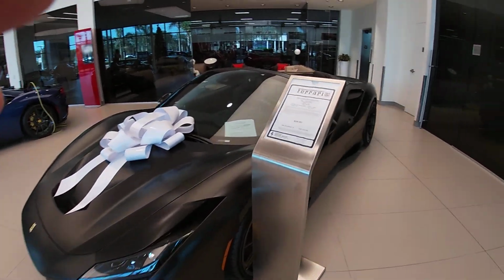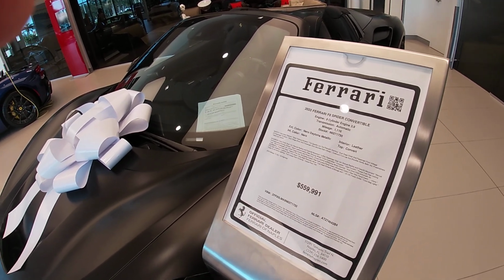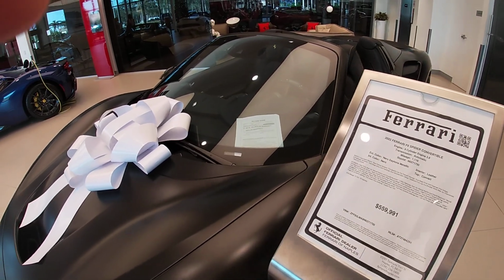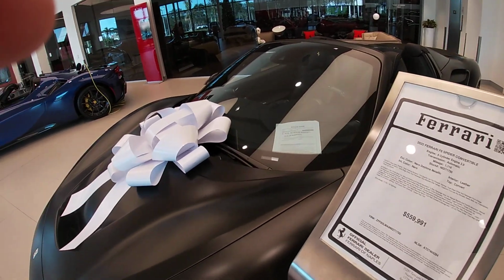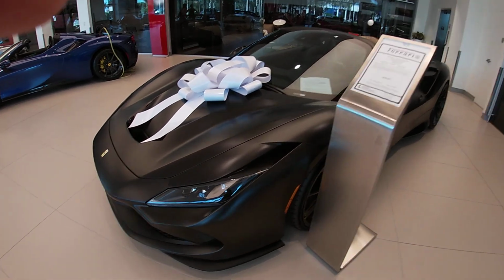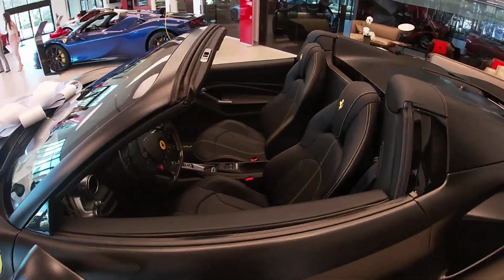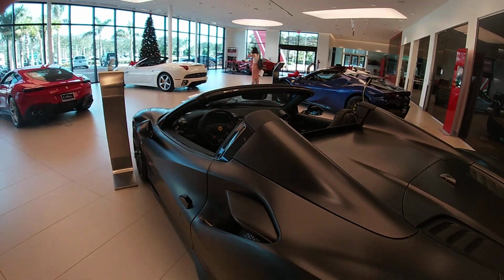But let's take a look at this one. F8 Spider, 3.9-liter, 8-cylinder, and it's interesting to note, these 5-6-liter American engines. Look what Ferrari does with an under 4-liter 8-cylinder car. These are 200-mile-an-hour cars, and just very, very quick. This one kind of has a black wrap on it. Nero with Nero Daytona Metallic. So that is super, super cool there.